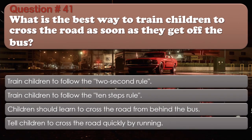Question number 41. What is the best way to train children to cross the road as soon as they get off the bus? Train children to follow the 2-second rule. Train children to follow the 10 steps rule. Children should learn to cross the road from behind the bus. Tell children to cross the road quickly by running. The correct answer is: train children to follow the 10 steps rule.